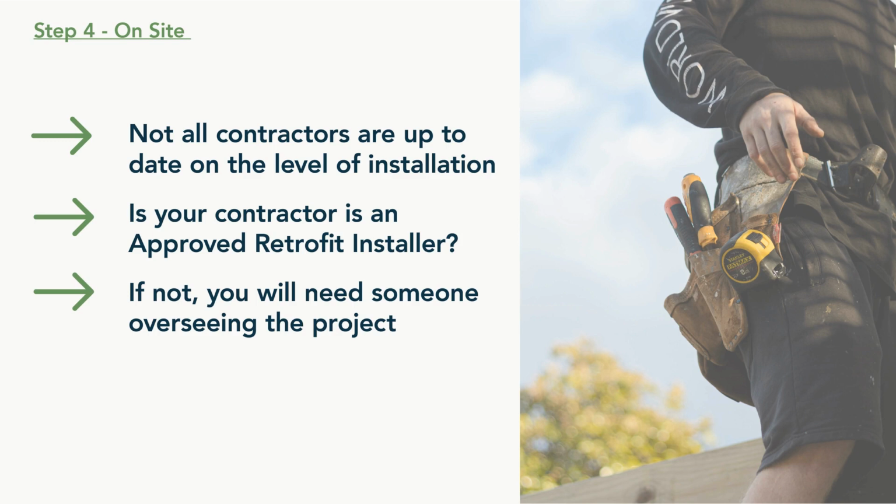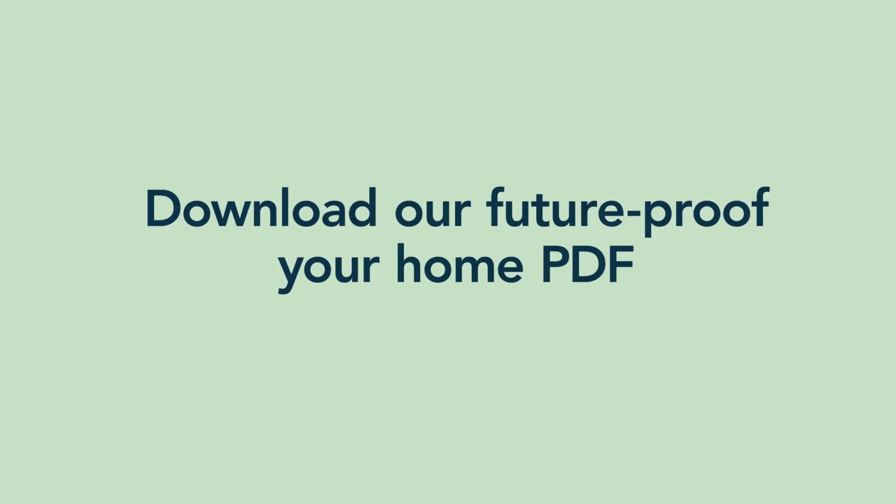Misunderstanding the sequence of works, swapping out materials or products for alternatives that may not meet the required specification, or omitting some elements of work entirely to save time or money can be detrimental to the retrofit project as a whole. Contractors or installers that have the necessary skills can be suggested by your retrofit advisor or retrofit architect. You can find instructions of how to find approved retrofit installers in our PDF download that accompanies this series.